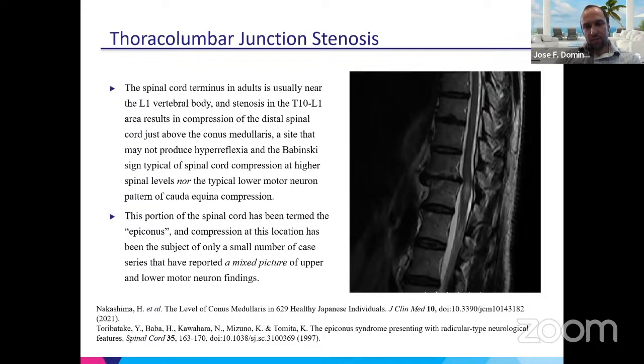One such entity that can produce these results is thoracolumbar junction stenosis, where the compression in this case is the epiconus, which is a region just cranial to the conus medullaris. And this produces a very perplexing list of symptoms that have upper and lower motor neuron signs. It's been described very sparsely in the literature so far.